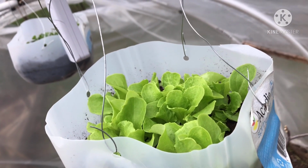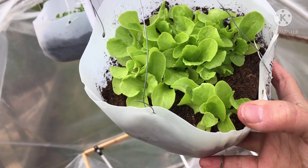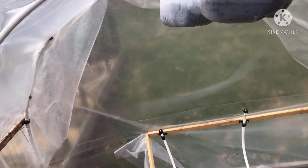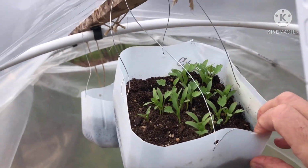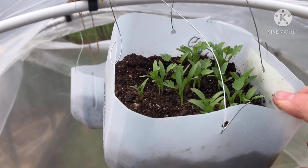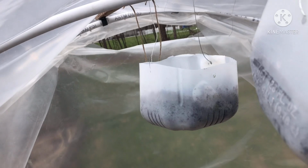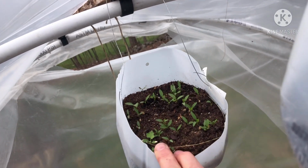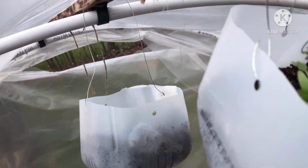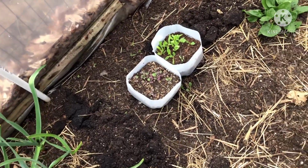So you'll remember my video on water jug sowing. I've got some great lettuce going on in there. And they're only hung from the top because I need space. I think this is cilantro. And I'm kind of glad it got cool again today because cilantro really likes it to be cool. And some parsley. I got parsley growing. I'm going to leave them in here while it's cool. Today really surprised us with the cool temperatures.